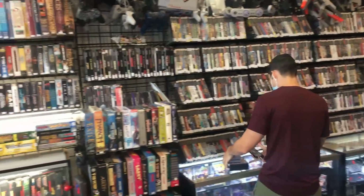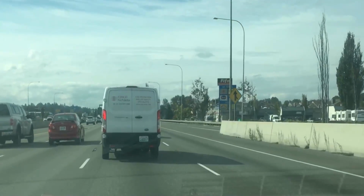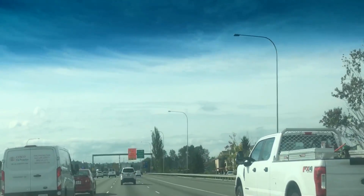Very cool. And what I was really dreading, though, was the ride home because I hit traffic hour, and that was pretty annoying. But at least it was somewhat moving when I got into it. But man, I just try to avoid traffic at all costs. It's brutal out here.